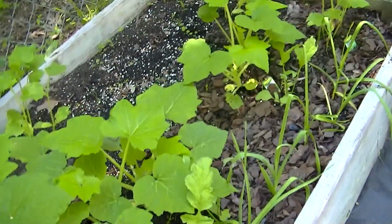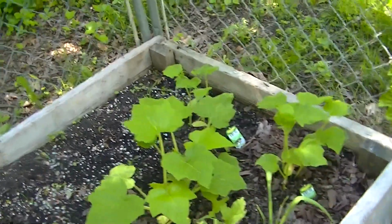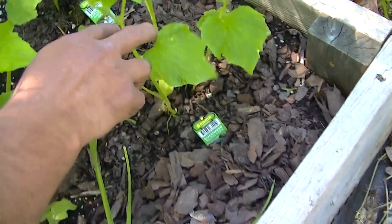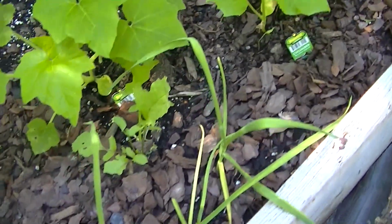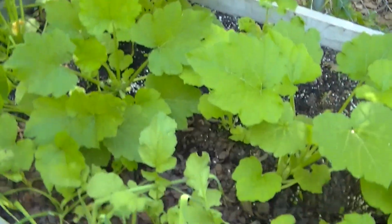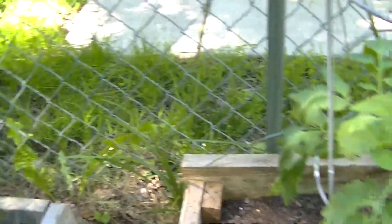We're going to be picking radishes that are randomly planted throughout the garden that need to go as well. And the cucumbers are actually doing really good now. They're starting to sprout right here. They've gotten really big now. So they're doing really good. I think by the middle of June I should probably start harvesting everything, or most of everything. Here are the other pepper plants.